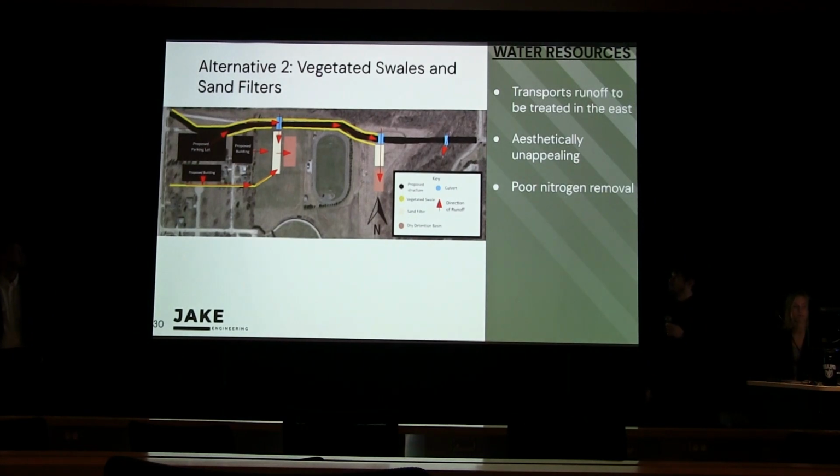For alternative 2, vegetated swales are used to transport the runoff to the east to be captured by separate systems. Alternative 2 uses sand filters to improve the water quality. The downsides of using sand filters, however, are that they are aesthetically unappealing, and they are also a poor source of nitrogen removal, since the majority of total nitrogen is not removed through filtration.